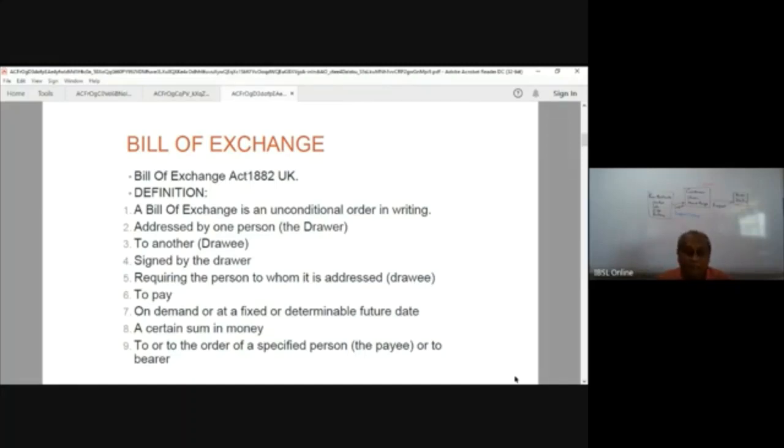To another. The drawee is the person who is going to receive this. The drawer is the exporter, the drawee is the importer.